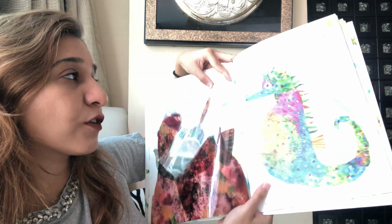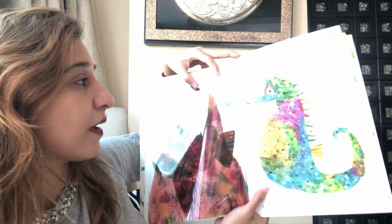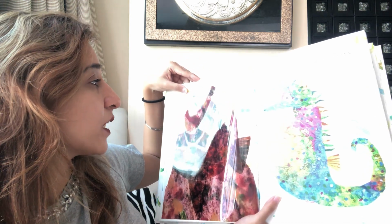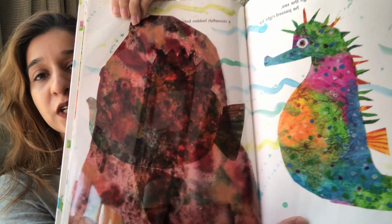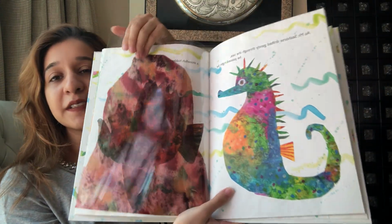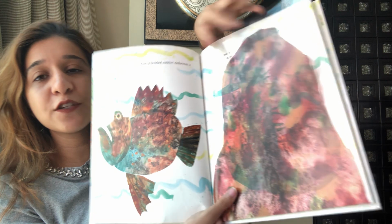As Mr. Seahorse drifted gently through the sea, he passed right by a stone fish hidden behind a rock. Look at this big rock. There's a stone fish hidden behind it. Do you want to see it? That's a stone fish.